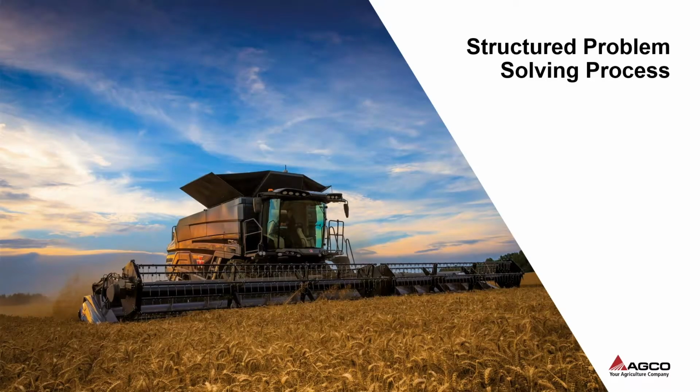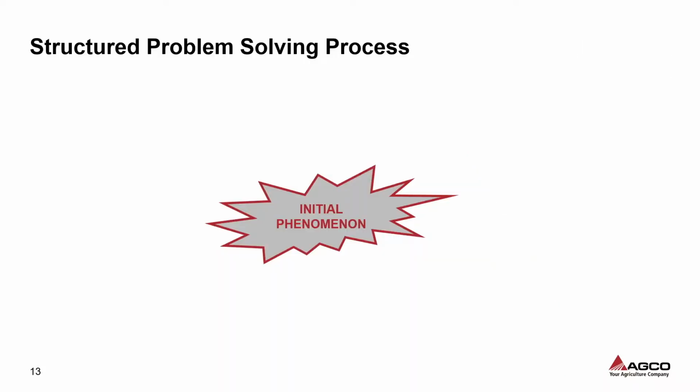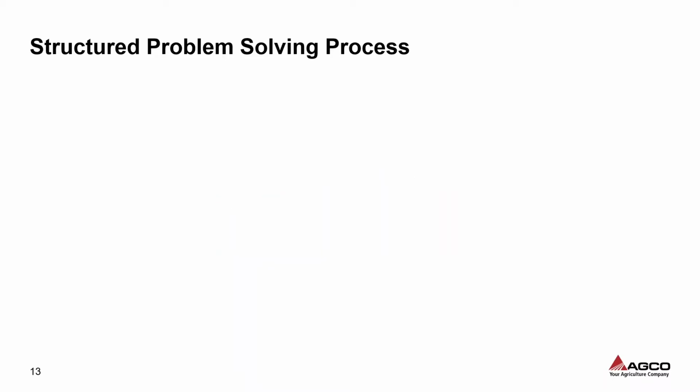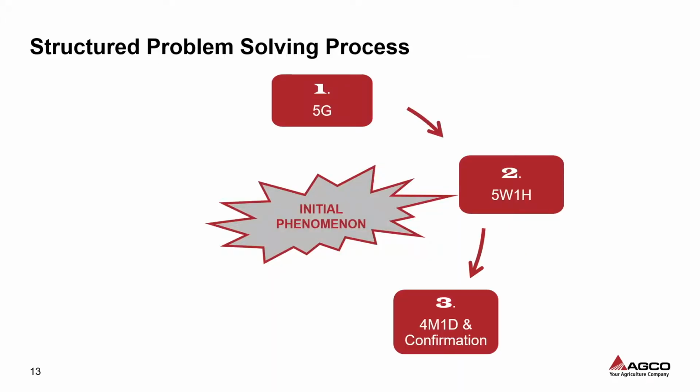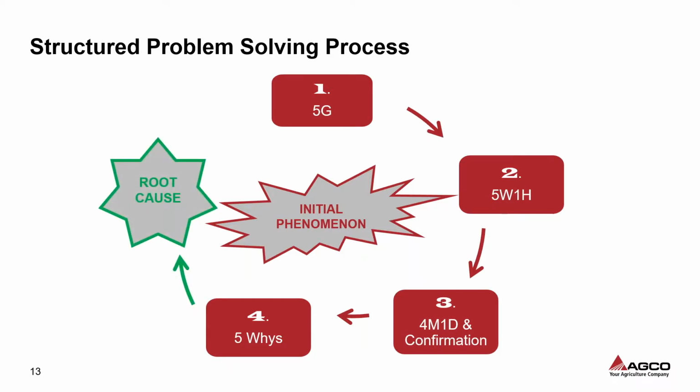So in the structured problem-solving process, we really look at the initial phenomena, and that's defined by anybody from operator, design, anybody that is at the Heston site. What is it that is creating an issue for them today? The purpose of the structured problem-solving process is to start with the initial phenomena and then identify the root cause and corrective action. When we start with the initial phenomena, this establishes the finish line for us. We can go back after we look at the root cause and our countermeasures, and once we implement the countermeasures, we can look at the initial phenomena and make sure that we've corrected that.